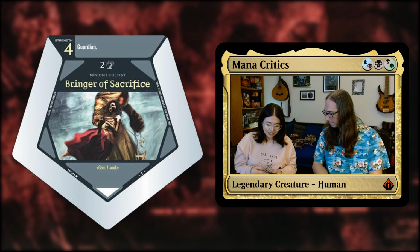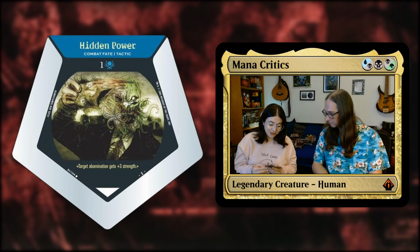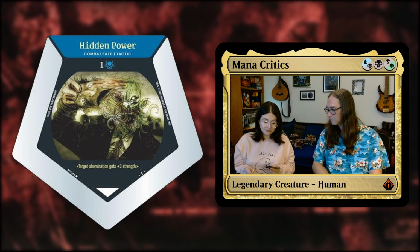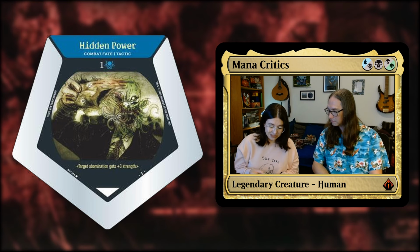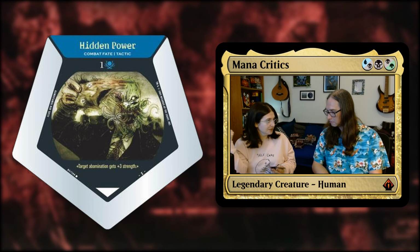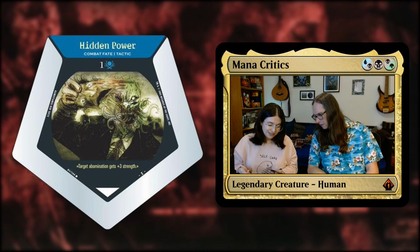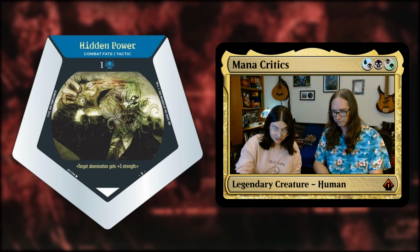Yeah. This one is called Hidden Power. This has some great art. This one is illustrated by Ben Templesmith. And it's a combat fate tactic 1. It's a blue card, so that has to be blue. Target abomination gets +3 strength. Okay. That's cool. It shows a guy ripping off his flesh face to reveal an eldritch being beneath. Yeah. That is pretty neat. Yeah, pretty neat.